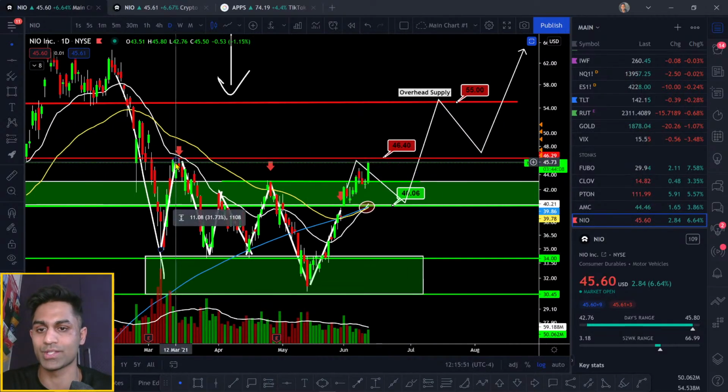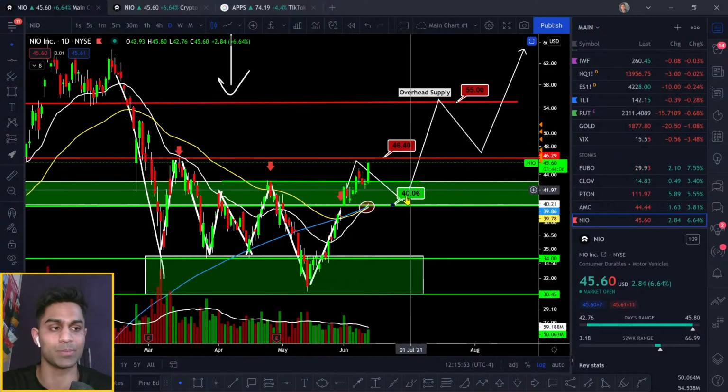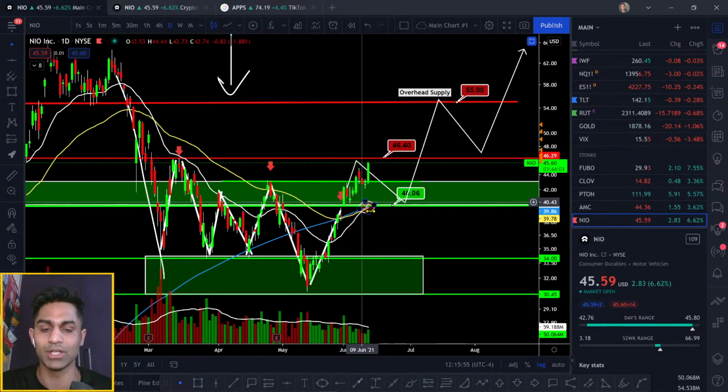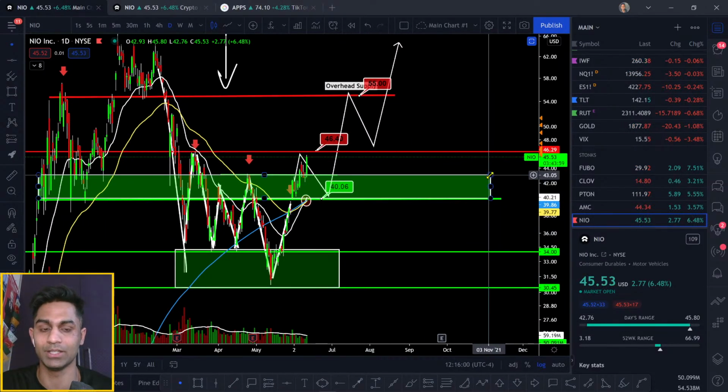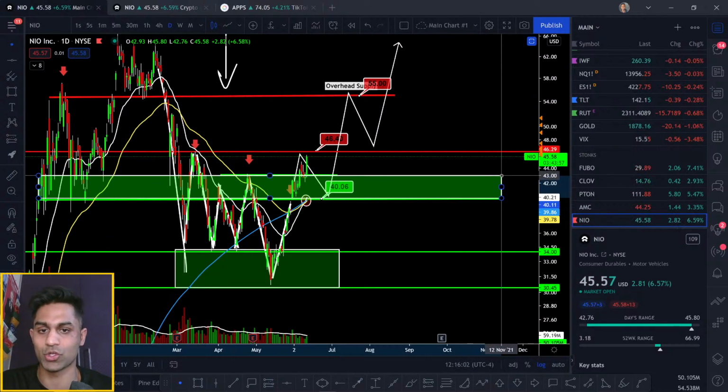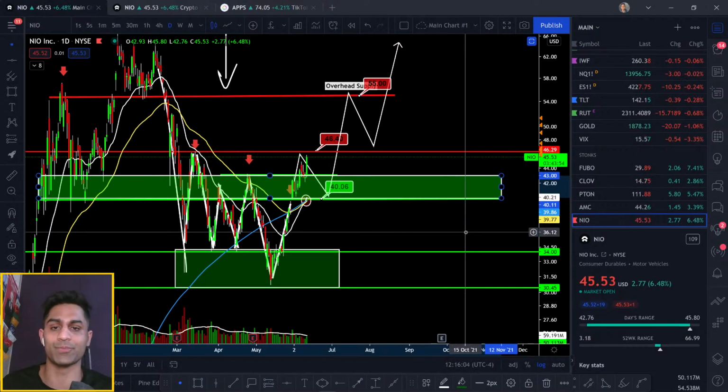That right there would be the next resistance coming in from March 12th, right? And the next support, of course, is going to be sitting roughly at $40, aligned with those moving averages. So anything inside this green rectangle, I'd strongly believe that there is going to be a strong level of demand, especially after we have absorbed all that supply.